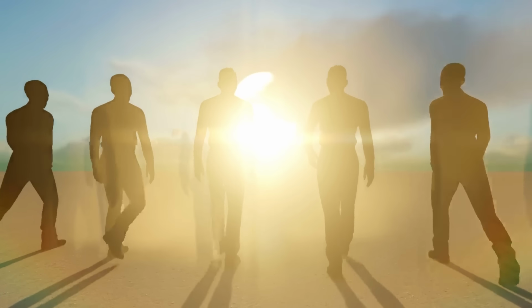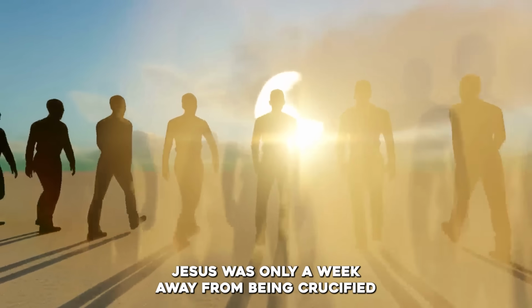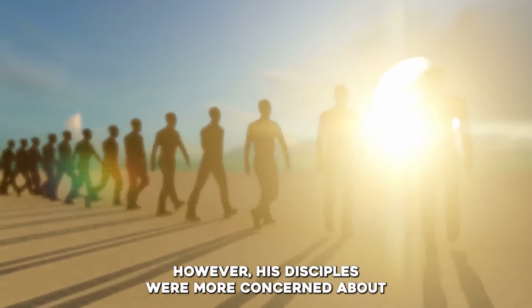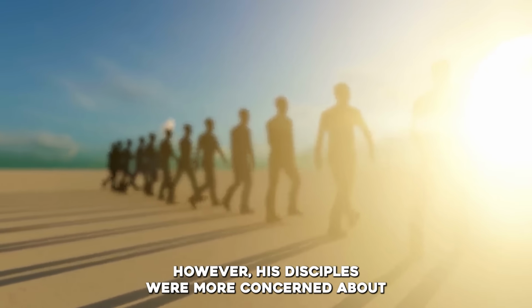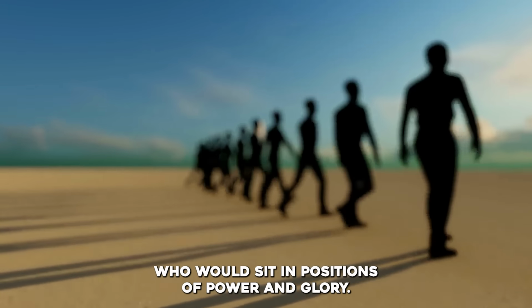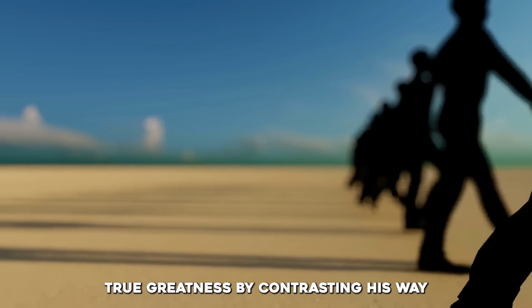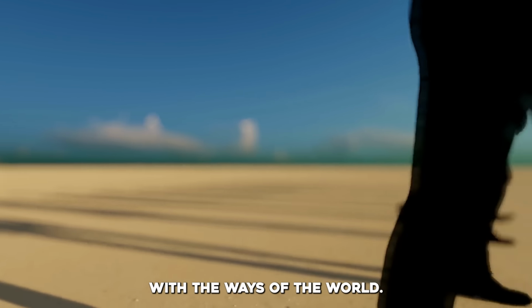Sacrificial redemption. Jesus was only a week away from being crucified, and his focus was on Jerusalem. However, his disciples were more concerned about who would sit in positions of power and glory. Jesus then gathered them and taught them about true greatness by contrasting his way with the ways of the world.